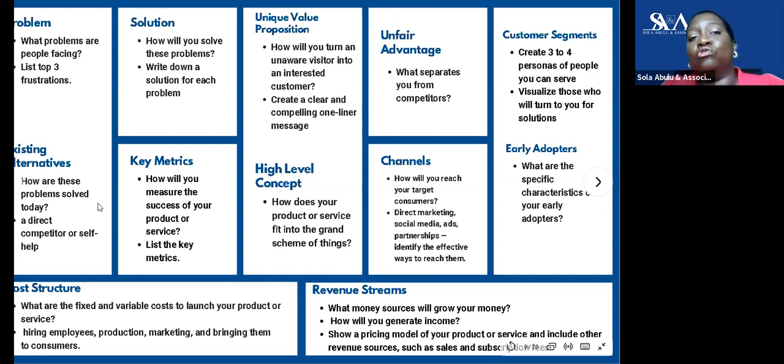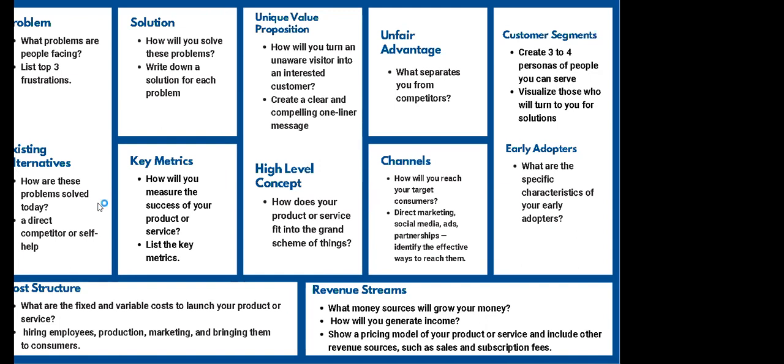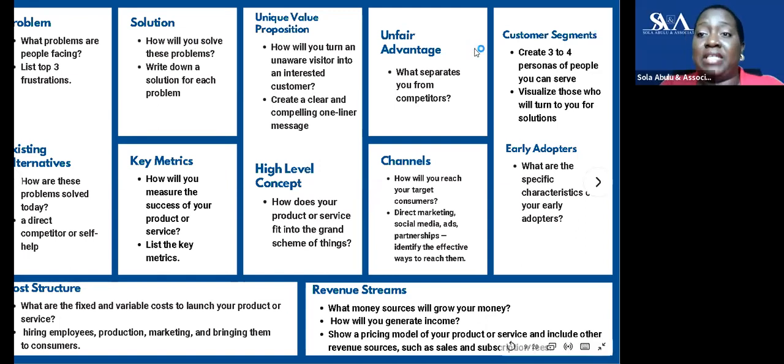Then what's the solution? How are you going to solve the problems that you're talking about? You need to write down a solution for each one. What are the measures of success for your products and your service? I think this is just generally a reality check, because a lot of times when people go into business, you are emotionally invested in the things that you have planned to do. It is when you subject it to this kind of stress test that you realize, oh my goodness, this product I'm talking about, the alternatives are better than what I have, or my service is not strong enough to compete with the other players in the market.